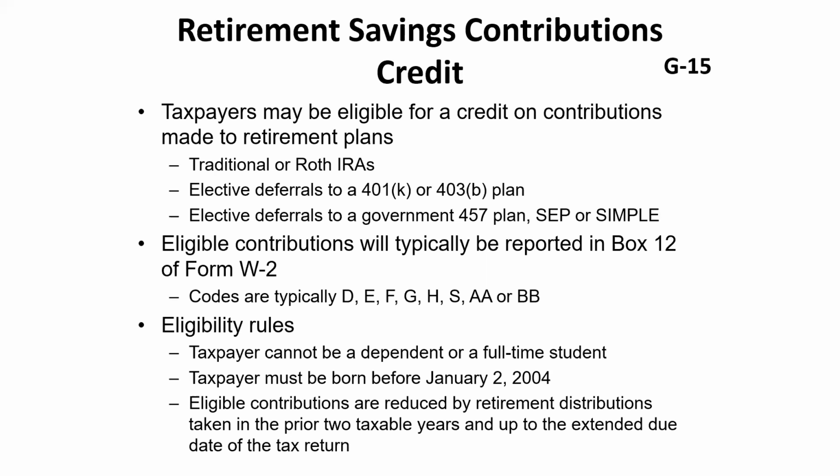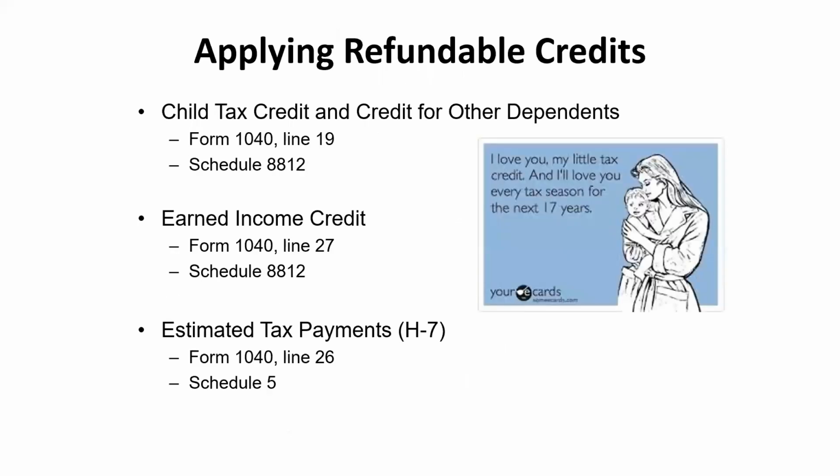All right, so taking a look at a couple other credits here, I want to mention some of the largest changes we're going to have. We're going to start off by talking about the child tax credit and credit for other dependents. We're also going to be talking about the earned income credit, another big change that we have. We're going to pick that one back up after the break.